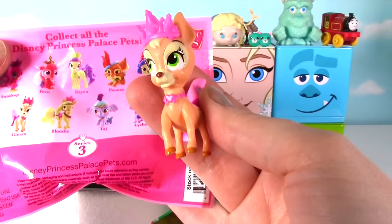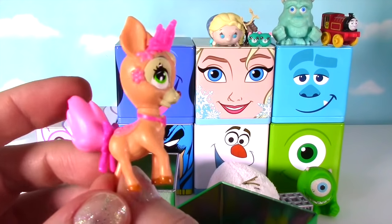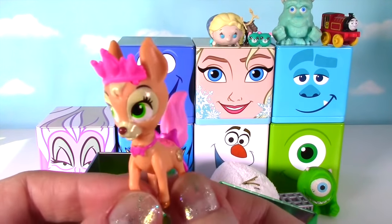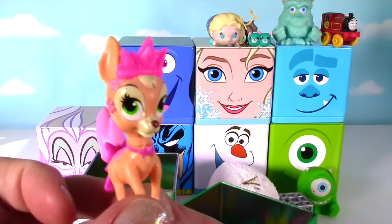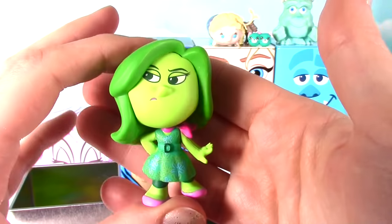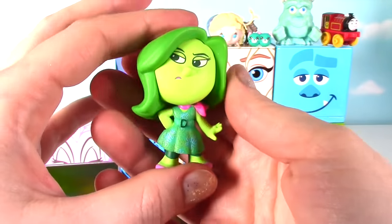We got Gleam. So Gleam looks like she's a little deer. Whoa. And I don't know whose pet she is. Do you guys know? Let me know in the comments down below. She's adorable. What else do we have in here? More candy and disgust. What are you doing in there? This disgust is a mystery Minnie, and she is so funny.